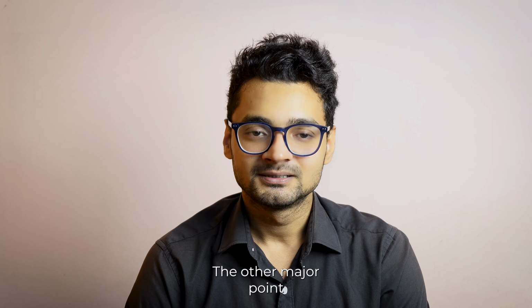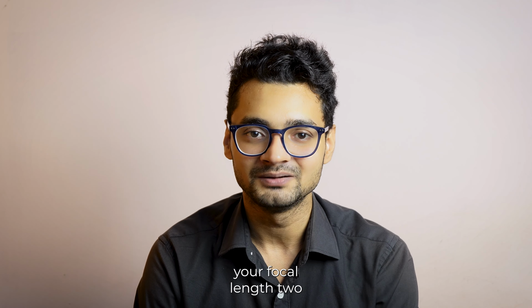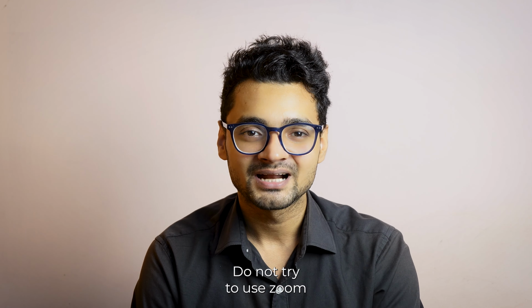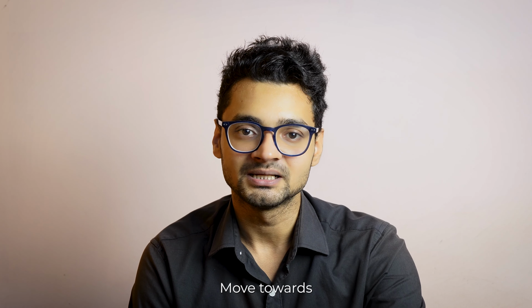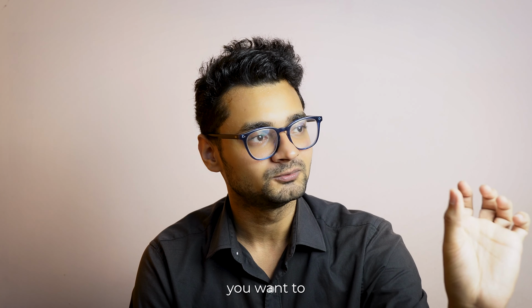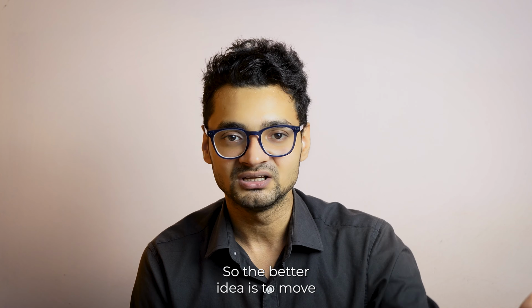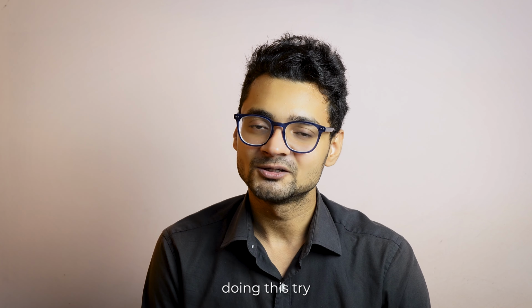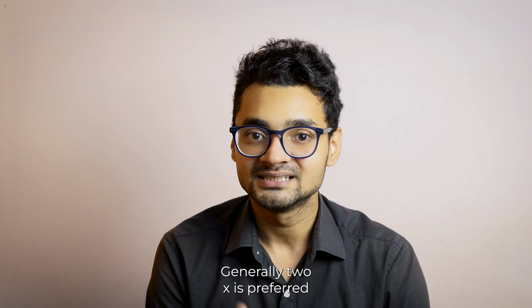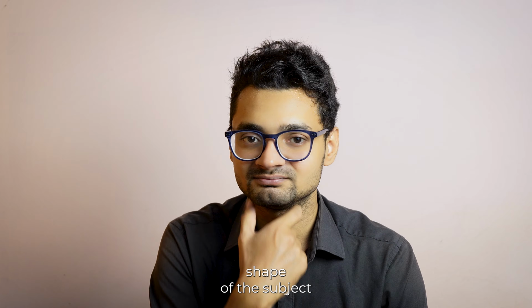The other major point, the fourth point after locking exposure, is locking your focal length too. It means the zoom. Do not try to use zoom always. It's better to lock the subject and move towards them. Like if the speaker is locked and you want to take some close-up, some long shots, these things. So the better idea is to move instead of just zooming. When you move, it will unlock more perspectives. And when you are doing this, try to not go at 0.6x or 1x. Generally 2x is preferred because the focal length creates a better shape of the subject.